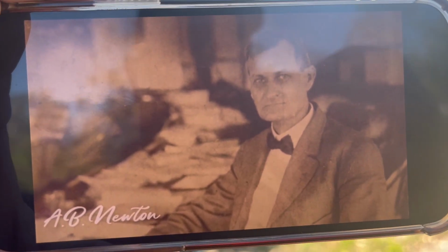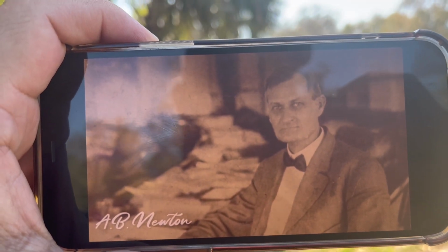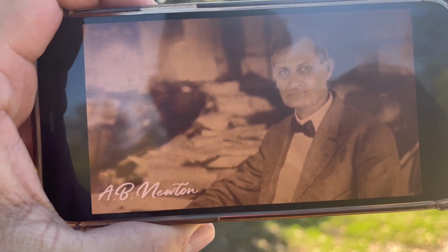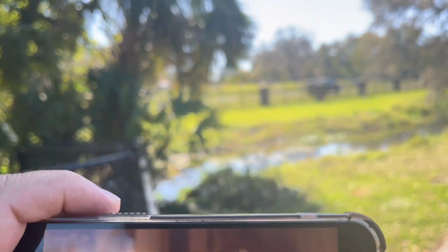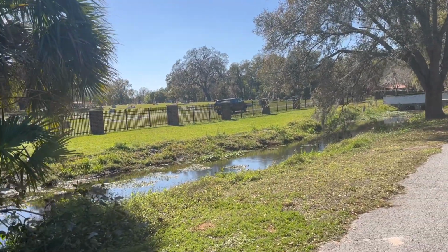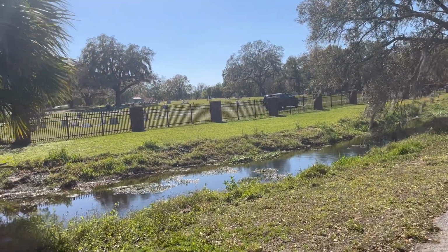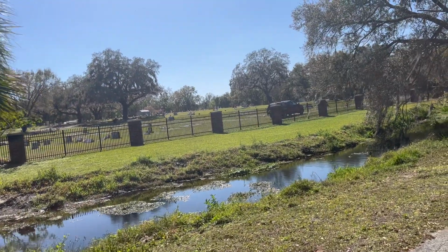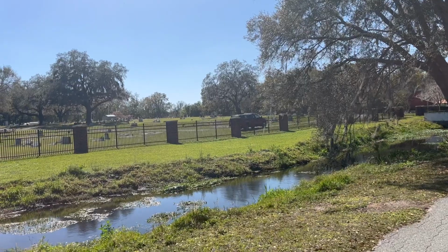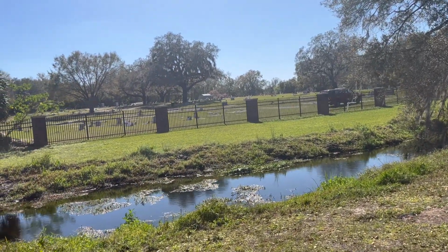So earlier in the video, I spoke about A.B. Newton and how he was the first mayor of Winter Garden. And unfortunately, there is no plaque nor homage over at Winter Garden, but he was buried not too far away from Winter Garden at this cemetery over here. And I didn't want to walk around trying to look for his gravesite. There were just too many people buried here. And I actually asked that gentleman over there in that fire truck, and he didn't have an idea. He didn't even know that the first mayor of Winter Garden was actually buried here.